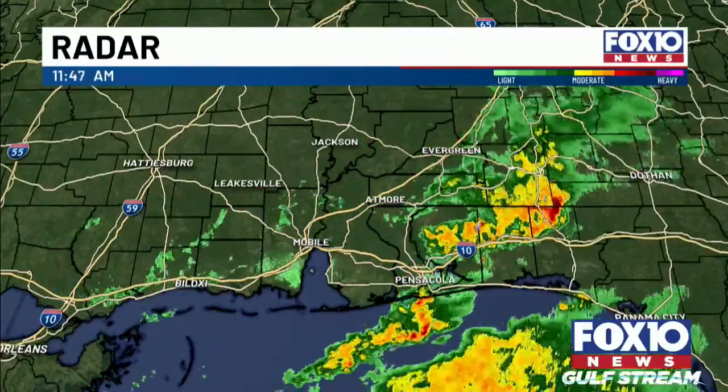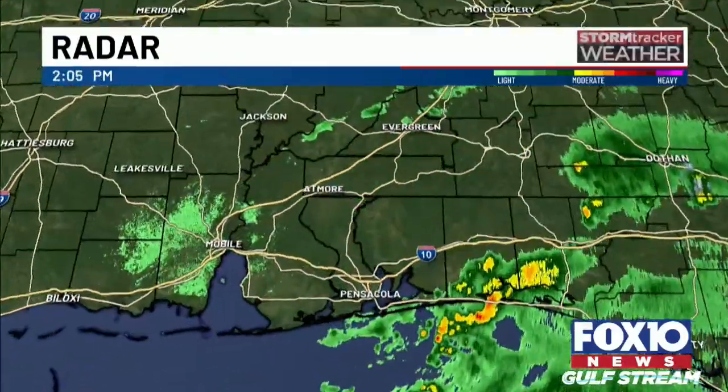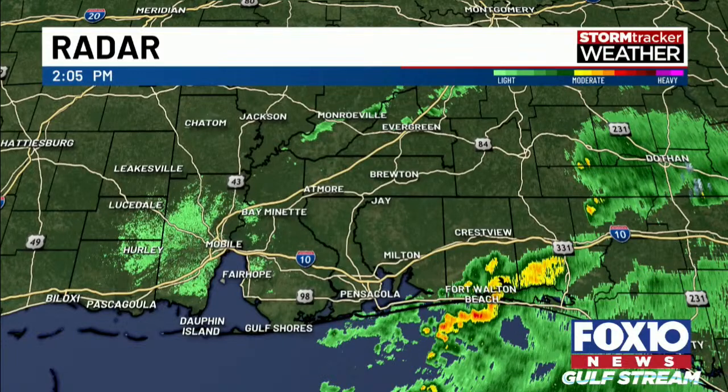Otherwise, we saw light to moderate rain. And we can see where that rain is now. This is the live sweep of it. Fort Walton Beach areas in southern Okaloosa County, all the way to Walton County and over to Bay County, getting light showers right now, but no real thunder associated with this.